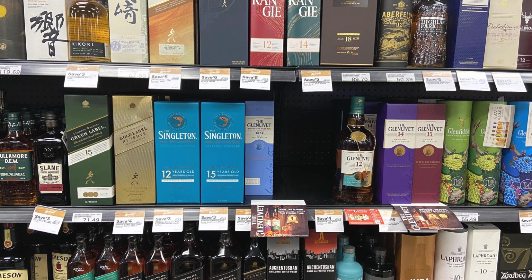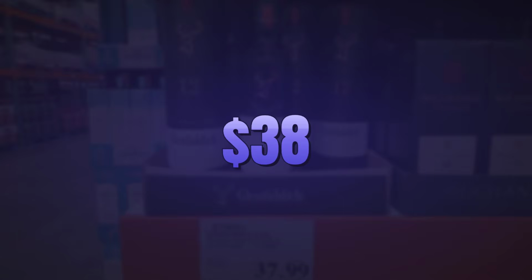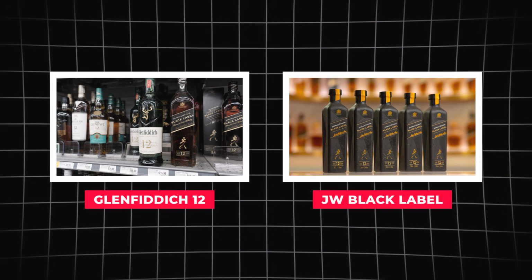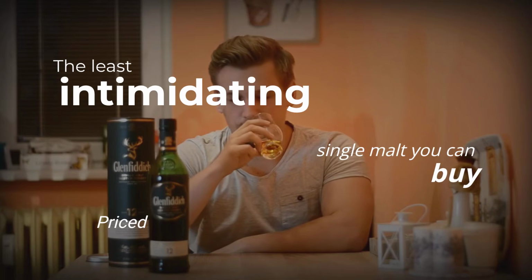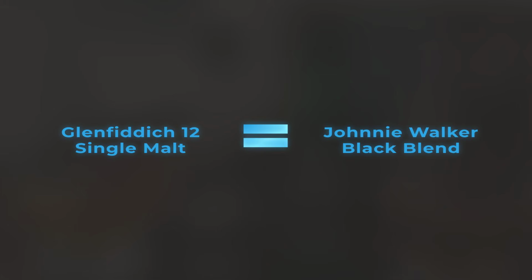At most liquor stores, you are paying somewhere in the mid-50s. What has Costco been running it at? Closer to $38. That is a gap of nearly $20 on the most recognized single malt on Earth. It puts a 12-year age statement into the same price bracket as blended Scotch. Do you know somebody who says they do not like Scotch? This is the bottle you hand them. It is the least intimidating single malt made, and it now costs about what you pay for Johnnie Walker Black.